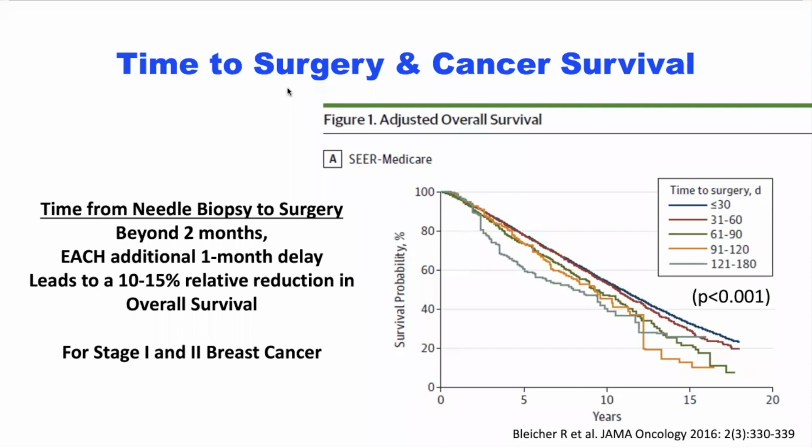The evidence shows that beginning 2 months after the diagnosis is made, as assessed or judged by the date of the needle biopsy, past 2 months, each additional month delay in care is associated with a 10 to 15% relative reduction in overall survival for patients with stage 1 and 2 breast cancer.